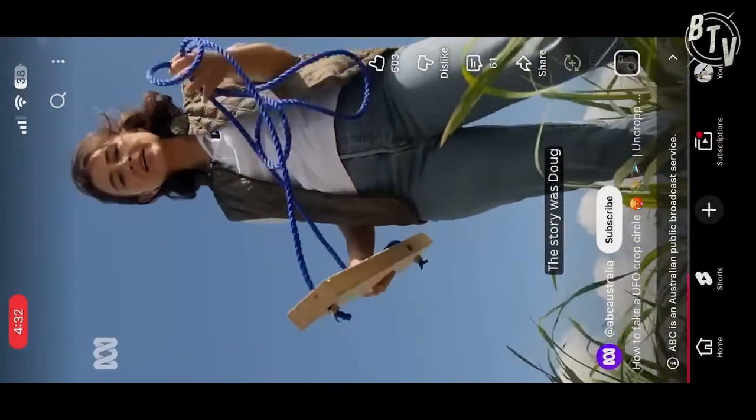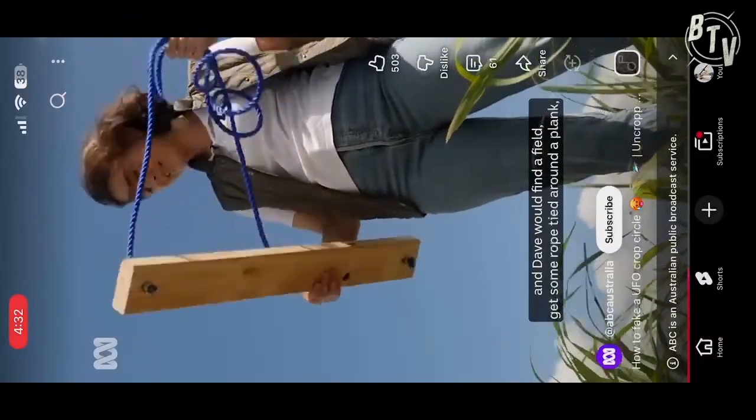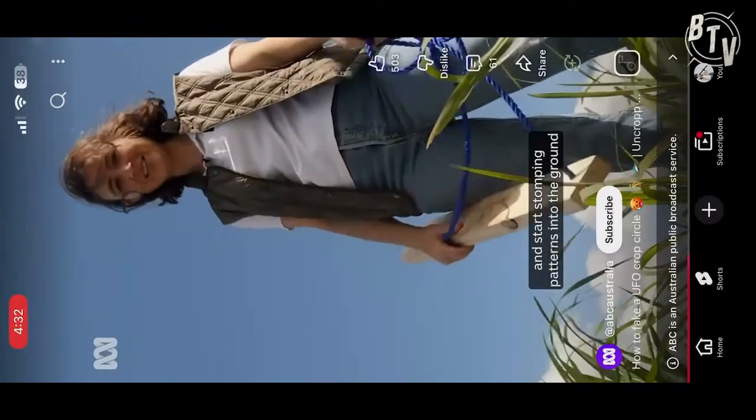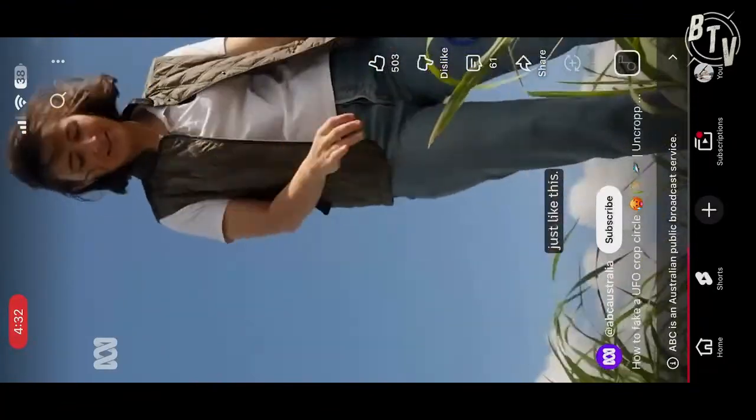The story was Doug and Dave would find a field, get some rope tied around a plank, and start stomping patterns into the ground, just like this.